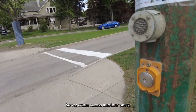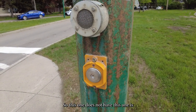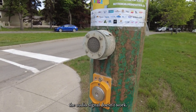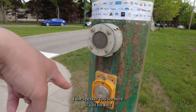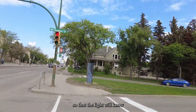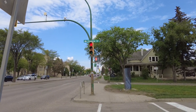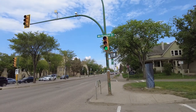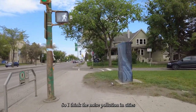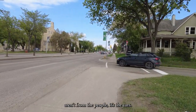We come across another press button. So this one, the audio signal doesn't work. The speaker you see here is just so that the light will know that there is a pedestrian waiting and turn green for you. See, it's so much quieter when the cars are all coming to a standstill, so I think that noise pollution in the cities is not from the people, but from the cars.